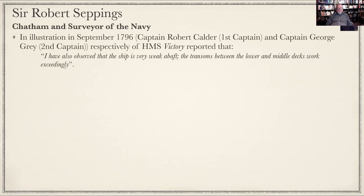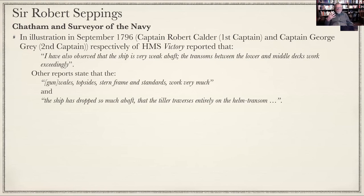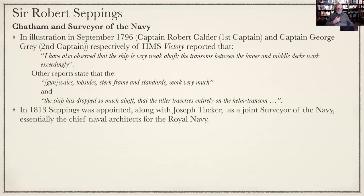So looking at some of these, the Royal Navy asked its captains to report on their ships. So after each voyage, they would write a report. And in 1796, the first and second captain of the Victory reported that, "I observe that the ship is very weak abaft. The transoms between the lower and middle decks work exceedingly." They also noted that the gunwales, topside, stern frame and standards work very much. This is the torsion. And that the ship has dropped so much abaft that the tiller traverses entirely on the helm transom, a hogging effect. So he also has this record from the captains of what is happening to their ships.